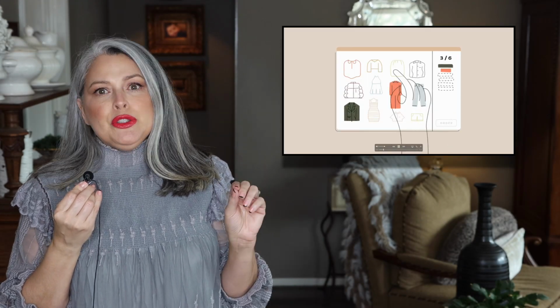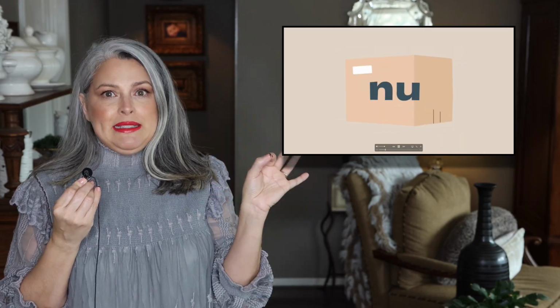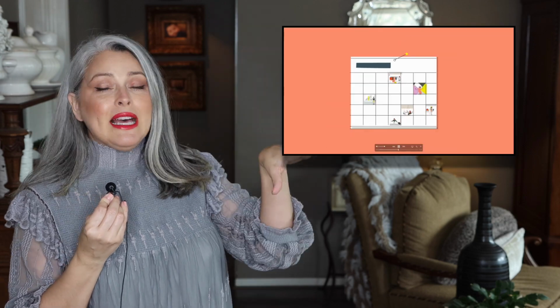For $88 a month, you get to pick 6 pieces. Ideally, you look at your calendar, you see what you need, and you pick out the pieces that you think you're going to need that month. So I picked 6 pieces, and within a few days, I received this cute little bag with them all wrapped up in there.